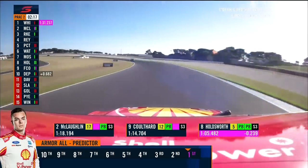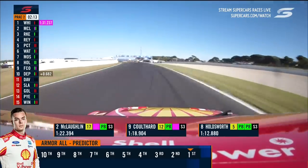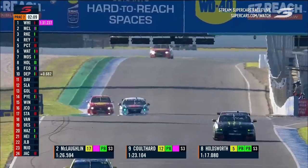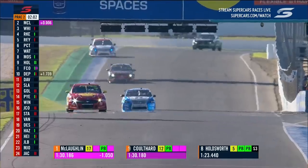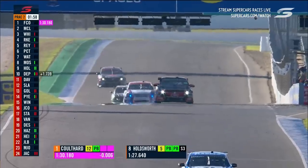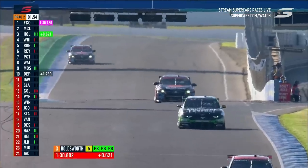Here we go. He turns it in early. That's a nice approach. He's picked up fifth gear very early. This is going to be roughly a mid-30. This is our first indication of real speed for McLaughlin. And he does a 30.18. Great job. And Fabian's just got him. A 30.1807. There's 6 one-thousandths between 12 and 17.